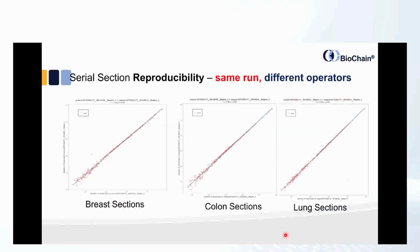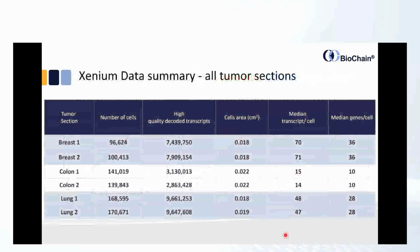And look at this. This looks perfect, right? The R is around 1. This gave us a lot of confidence. This was the first piece of data that gave us a lot of confidence. So this was serial section reproducibility, same run, different operators, great results. Okay, our scientists have great hands. Now I can confidently go out there and talk to customers and say, hey, we can do this.